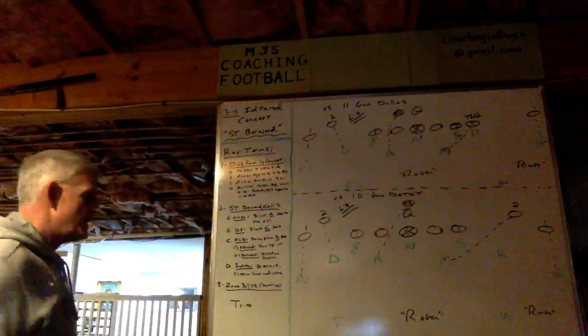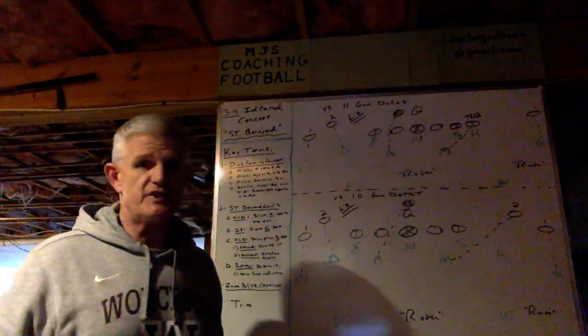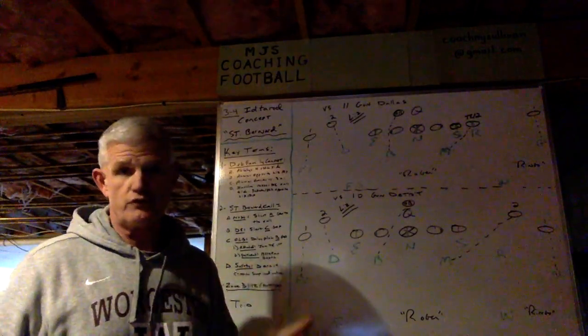The zone blitz coverage that we use is trio because we're blitzing a safety. To get one in the middle of the field, one high, we use trio.